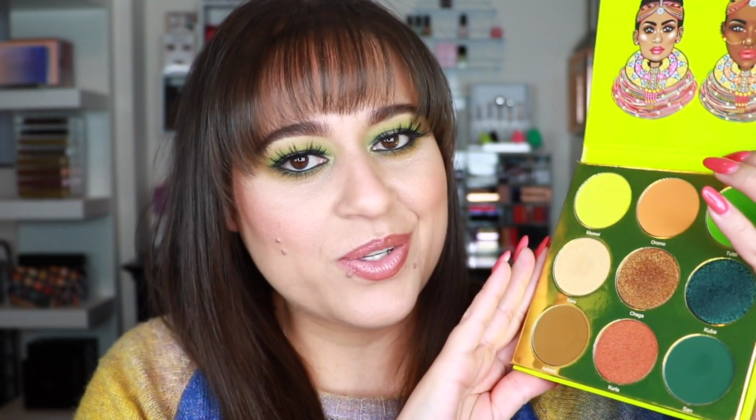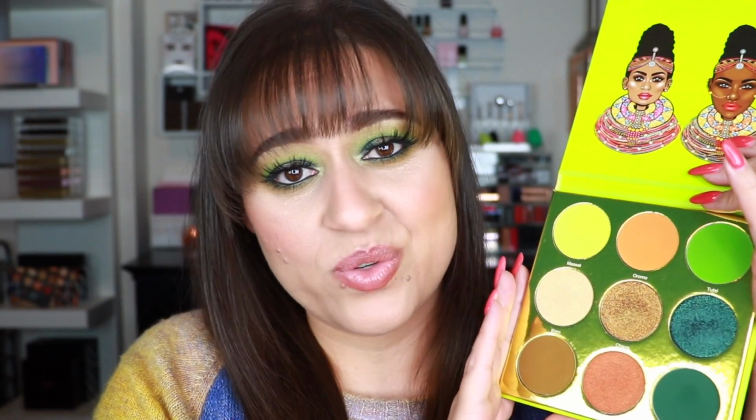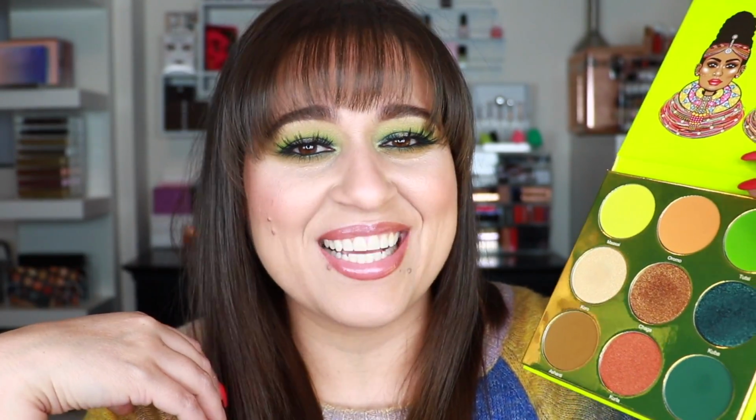Now I used this palette to create the eye look that I'm wearing today, so you'll get an idea of how the shades perform, but I have to tell you that for the price that you're paying, this is amazing quality and the color story is very unique. I think that it would be very rare for you to have something like this already in your collection. I know I didn't, and I have several green eyeshadow palettes because I really enjoy the green colors.